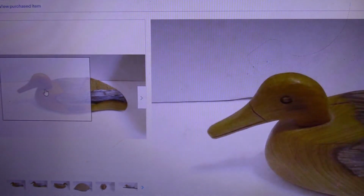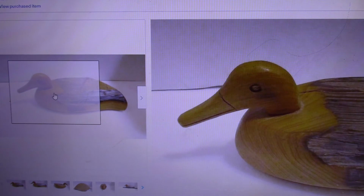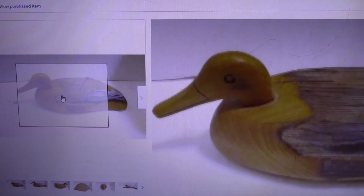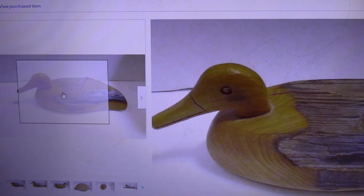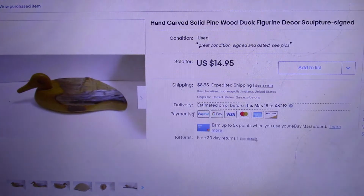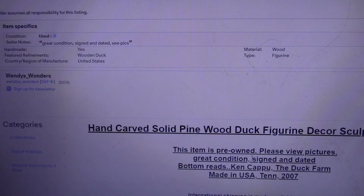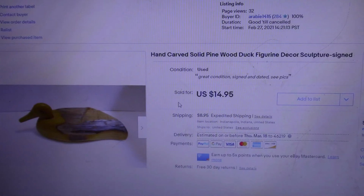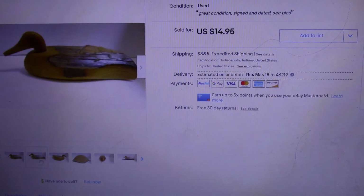And this was the last thing that I sold just a few days ago, on eBay anyway. It's just a wooden duck. It wasn't very big. The bottom reads there, it was signed, made in 2007. Somebody handmade it. It fit in the regional A.